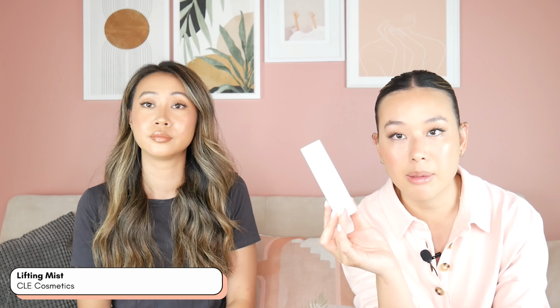Another one that I've been loving, especially in the summer when it's hot and I'm feeling lazy and I just need a pick-me-up because of the heat, is the Clay Cosmetics Lifting Mist. Literally, it lifts me up, it lifts my mood, and it helps tighten up my skin as well, especially through the heat. It gives me a cooling effect, because adding a bit of moisture and then fanning it off just feels really nice to mist over my skin whenever I'm feeling a little hot.